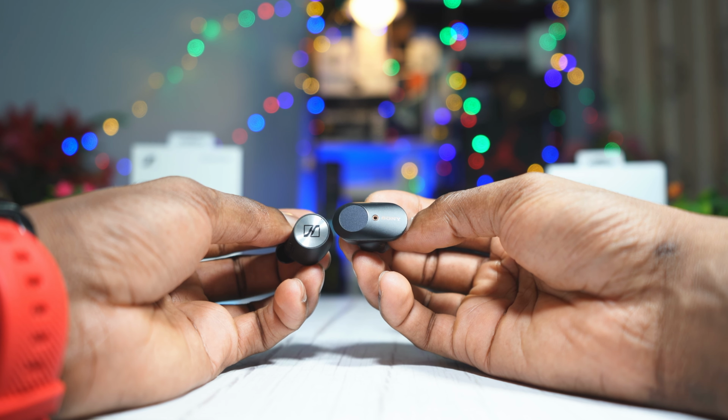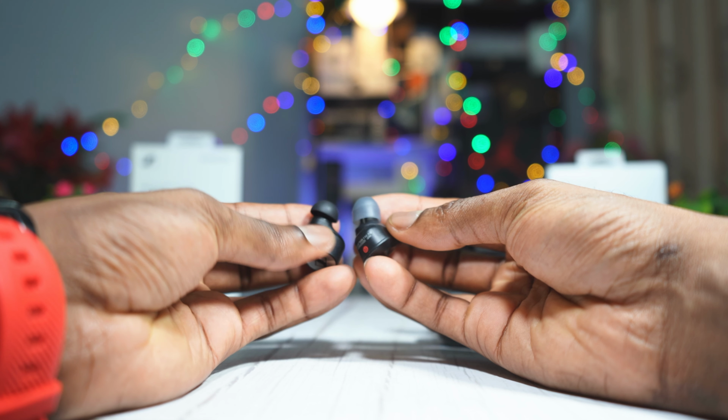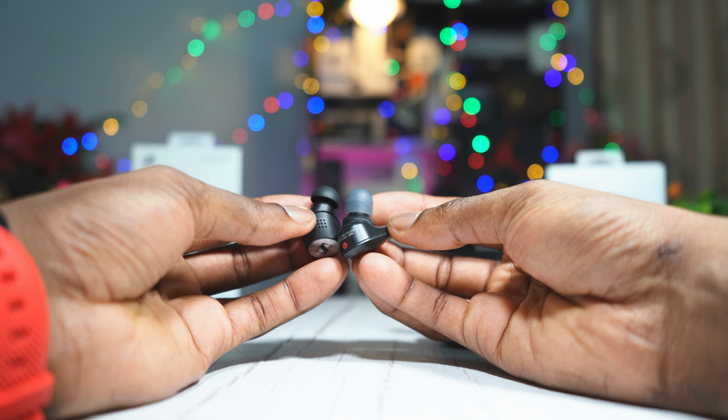With the Sennheiser also, it's the same thing. I've used the Sennheiser not too long. I haven't used it riding a motorbike, but it blocks out so much noise, almost like the Sony. But if I'm being real honest here, I'm going to say the Sony wins slightly over the Sennheiser because the Sony just blocked so much noise. And that's thanks to the ear tips. You see right here, the silicone ear tips.